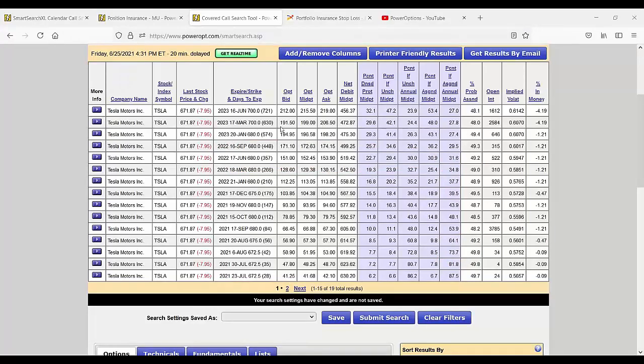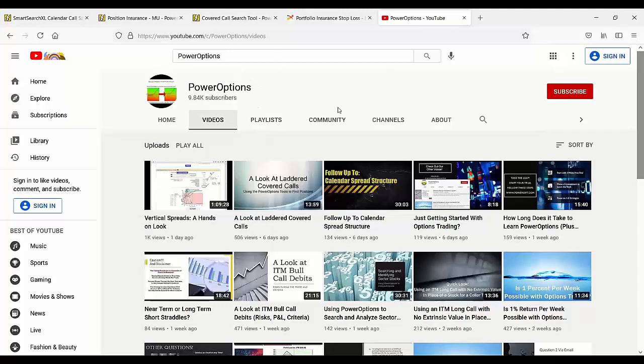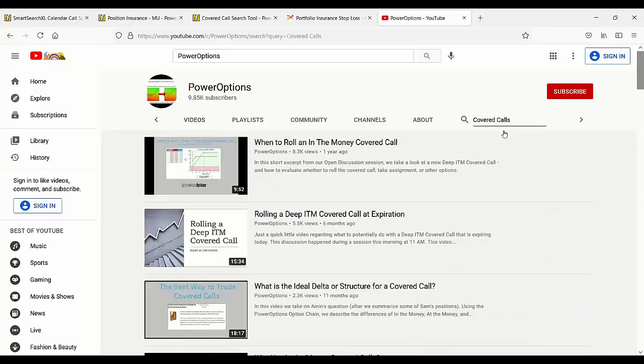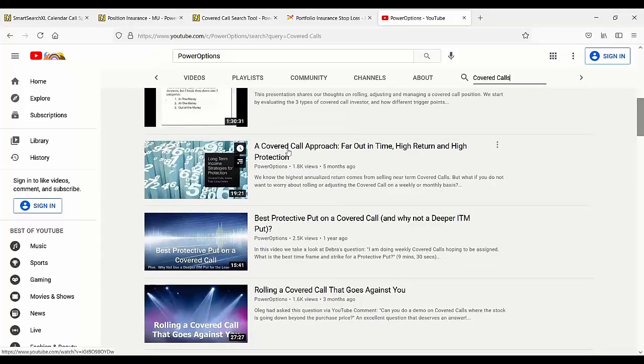Now, before we go any further, I'm going to point you in the direction of something, Qutub. We're going to go to Power Options here. We're going to go to YouTube. And I'm going to search my videos real quick for covered calls, and try to find the one very quickly, and then we'll get to Kevin's question. Okay. Yep, here it is. It's titled A Covered Call Approach, Far Out in Time, High Return and High Protection.